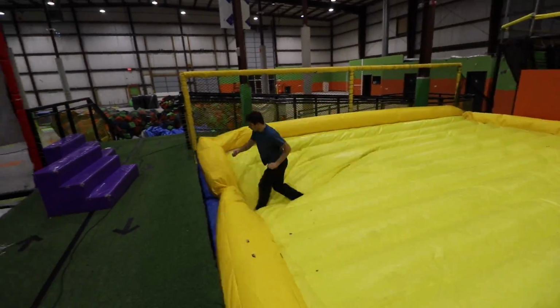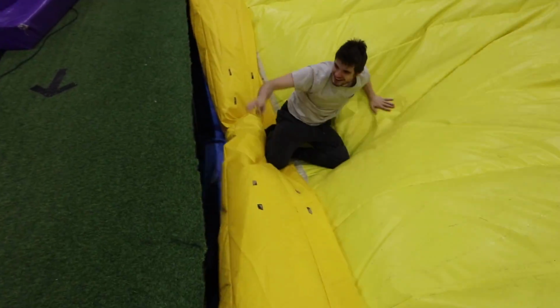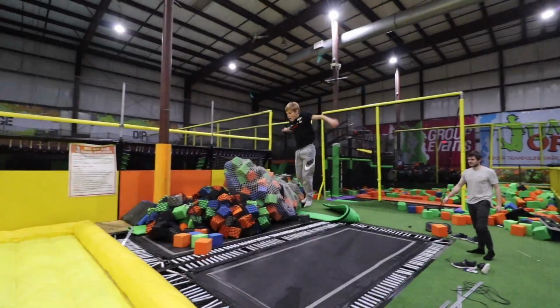Yo! All right, my camera's blinking red, but Ben is doing a Randy. Whoa, oh, don't, see, this is the sketch part. You can just roll and fall right under here. Usually there's foam matting on this side, but that's already been taken out.